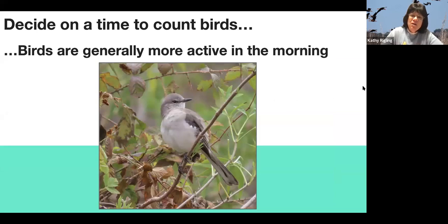Decide on a time to count. Now, your hands are tied on a lot of things, but if you could count in the morning, you're going to see a lot more activity because birds are most active. It's like us. We wake up, we're starving. We say hello to everybody. So the birds are doing the same thing. They're communicating to each other. You can hear them. They're moving around. They're looking for food. They're looking for places to hide. And so you're more likely to see them. And here's our state bird, the northern mockingbird.